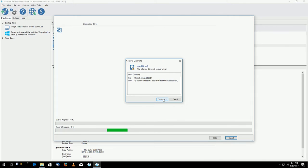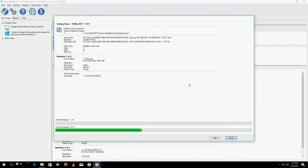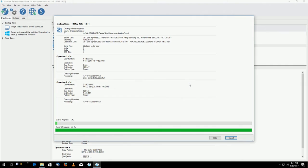Now, we are now cloning that drive, and we've also told it to resize the partition on the 2 terabyte to make use of all the space. And this doesn't take too long. It's a 1 terabyte drive. There's not a lot of data on there. The more data we get, the slower it goes, but it's also an NVMe drive. And it moves fairly quickly.